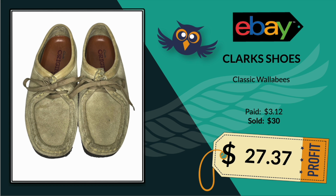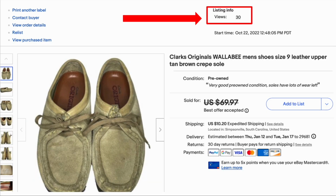Next is a pair of classic Clark's Wallabies. I paid $3.12 for these. They sold on best offer of $30, making my profit $27.37. And this listing had 30 views.